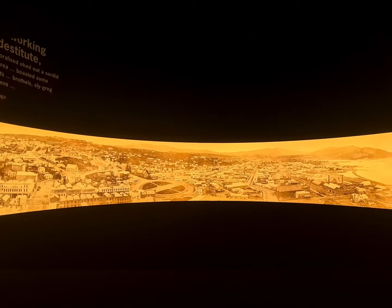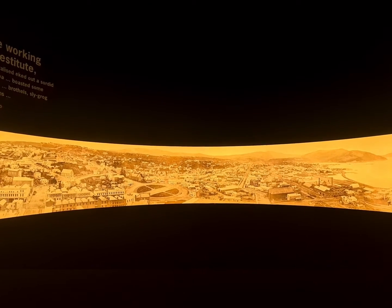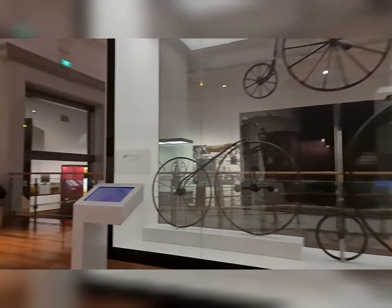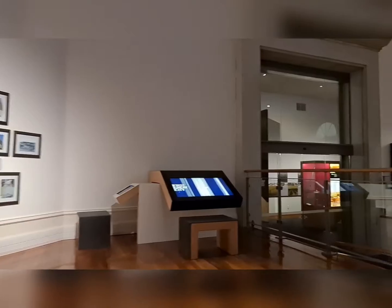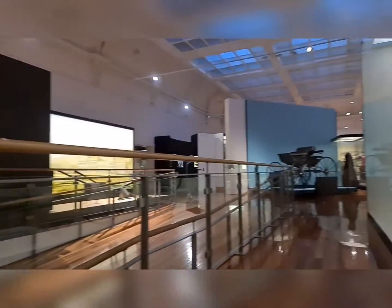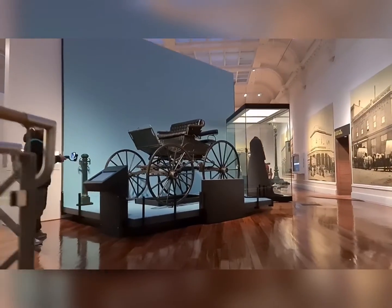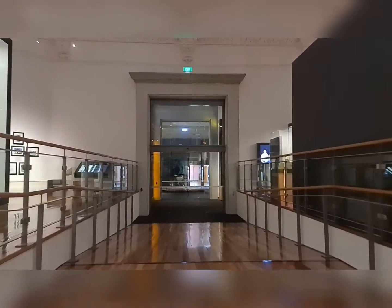Ito na po yung kanilang barrel. Ooh, may barrel side. Float. And the Dunedin, the old Dunedin. Pintab po ng sahig. Ito po yung sahig. Pintab. Okay. We're going through to the center of the museum.